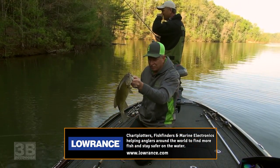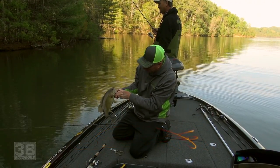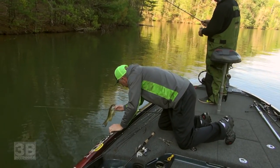Yeah, a little smallmouth. That little worm is the only one shaking. He swims off. Has he been caught before? Nope. Oh, he's fresh.